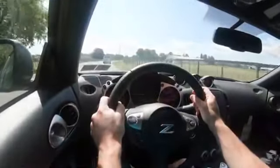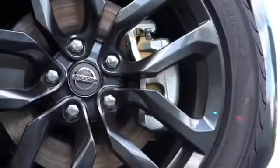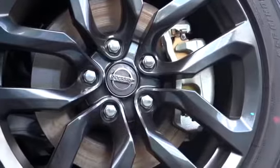Gosh darn it, this thing's cool. Yeah, that feels like 60 in 5 seconds. That was fun, man. I missed the 6-speed manual. That was fun. But anywho, to go along with that acceleration, as always, braking is equally important.